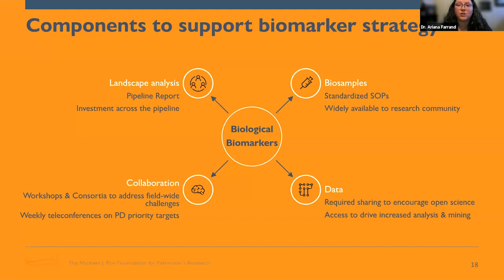And then we also help collect and provide biosamples for research. And we do this by standardizing the way that these samples are collected across the sites so that we can be sure that those samples are comparable. And then we also help make sure that these samples are widely available to the research community.